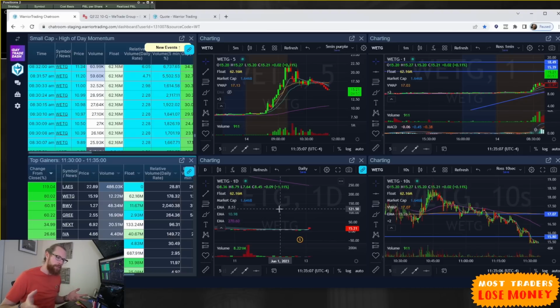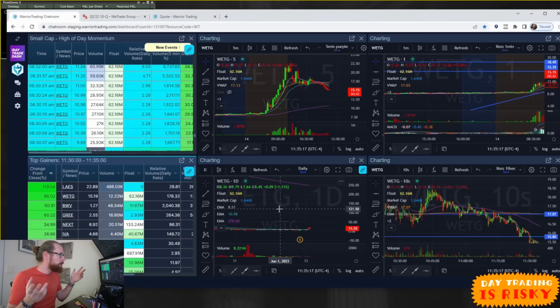So I pull up the ticker, and I already know the stock. So how do I already know the stock? Well, we have such a large trading community that people are mentioning stocks all the time. And this is a stock that a bunch of traders were talking about towards the end of last week because it was conducting a reverse split.